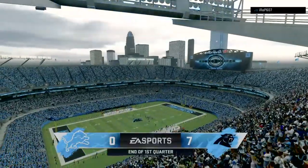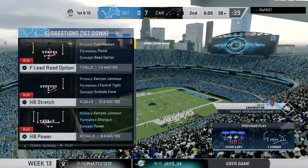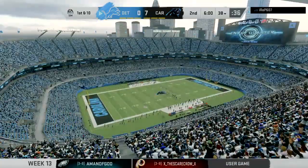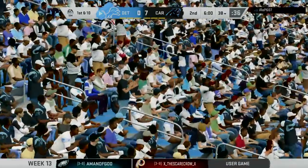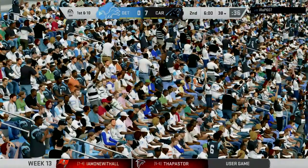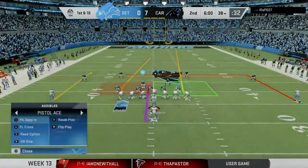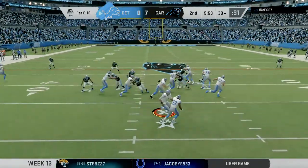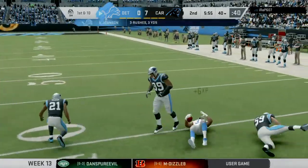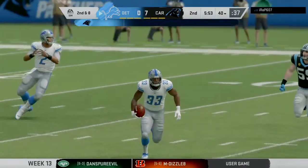After 7-0 on EA Sports. The Lions with the football here to begin the 2nd quarter as they've got it with a 1st and 10. So here's a 1st and 10 at the 38. Johnson running right. Give him a couple on the carry there. 2nd and 8. Well, they had that one sniffed out.